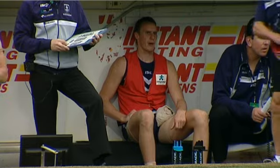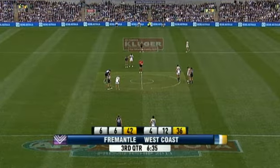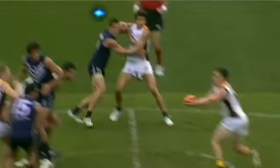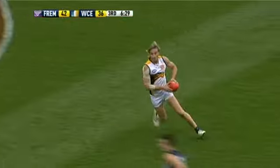There is Griffin with the ice on the groin, and all of a sudden Fremantle have kicked 3 goals to 1 in this third quarter. They lead it by 6 points. Clark has 2 goals. And that might have been that goal we were talking about, Jono. Just gone from one end to the other and got the goal. Big job. A lot of footy left for Clark in the ruck.